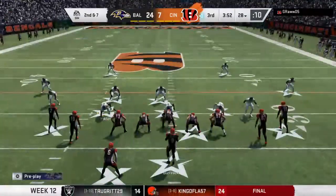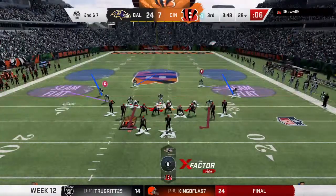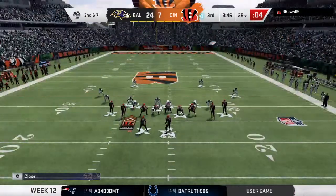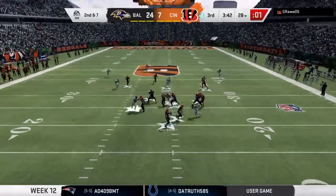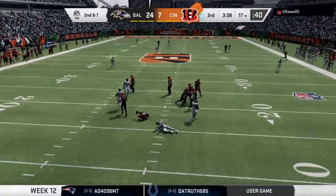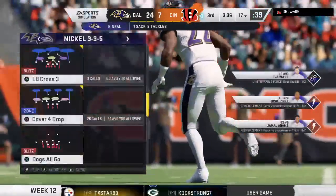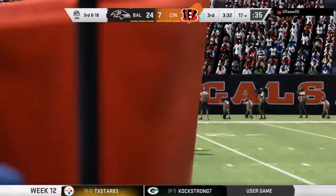Here's 2nd and 7 now from the 28. They just do get the playoff as he'll look to throw. Nowhere to escape, and he goes down. Keanu Neal with a safety blitz for the sack.